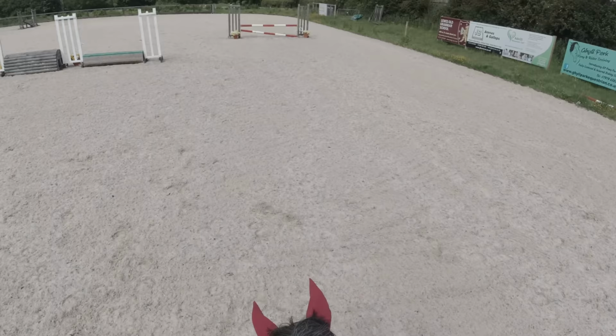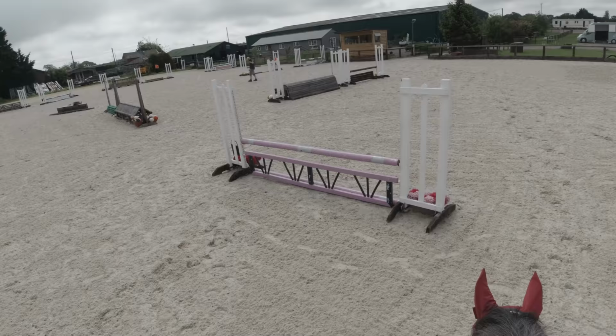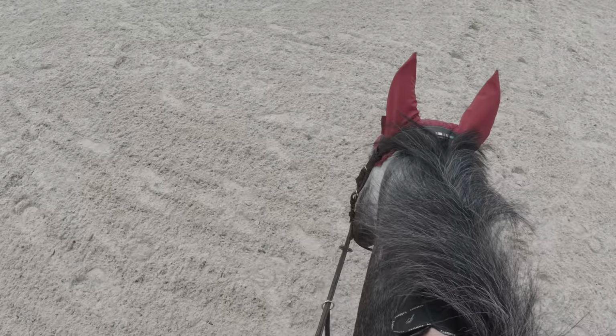You could really see how much he improved within the session itself. At the beginning, his canter wasn't as rhythmical, he was a little lucky at some of the fences, and by the end we were hitting all of the strides perfectly. He wasn't drifting as much around the corner, and he just felt so much more rhythmical in his canter.